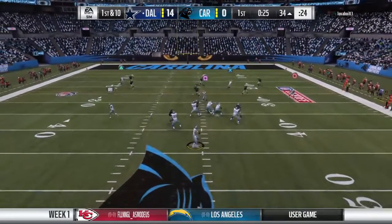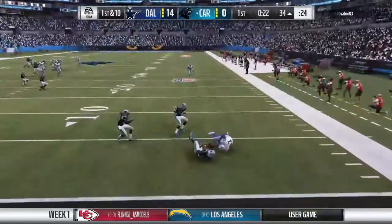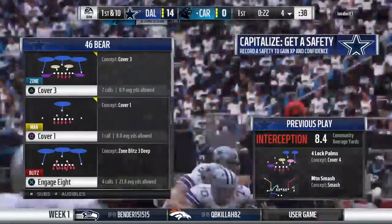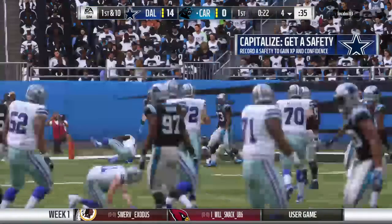On 1st and 10, Prescott. He's going to rifle one deep left side. Is this intercepted? It is. It's intercepted. Picked off by David Anderson. And a big turnover there as his guys will get the football back.